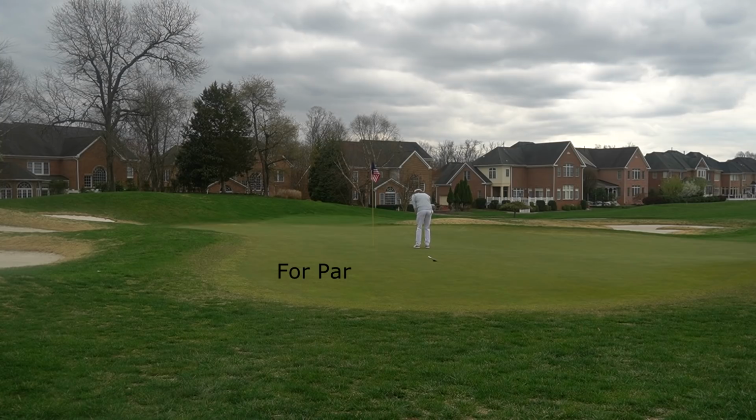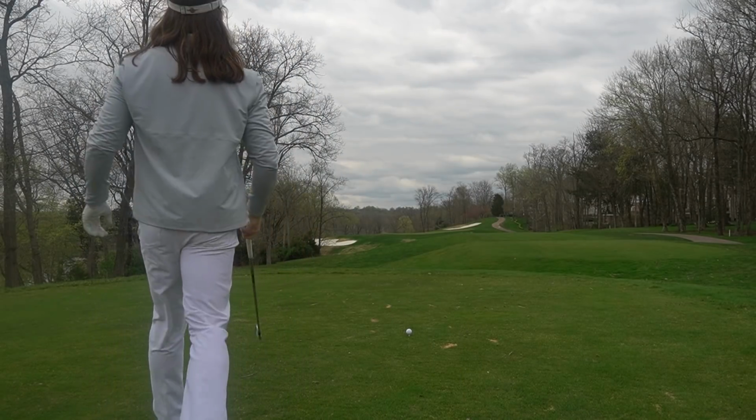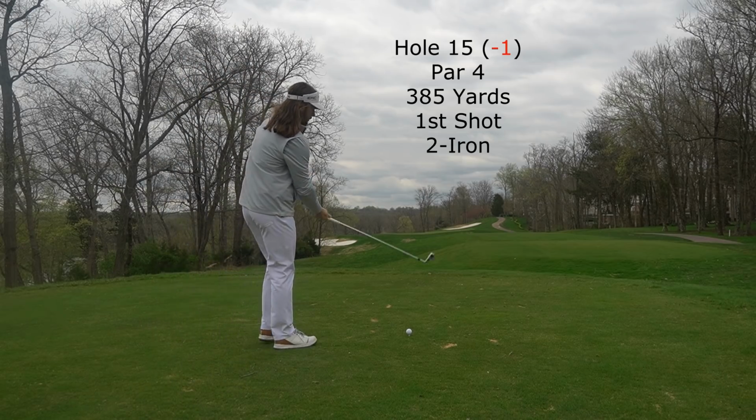So this is a really tough hole. So just trying to make a good stroke, and just didn't. This is a combination of not a great read and not a great stroke. I think a lot of it's just getting in my own way over the ball. So dropped a shot there. Kind of sucked, but on to hole 15.